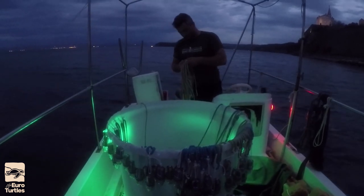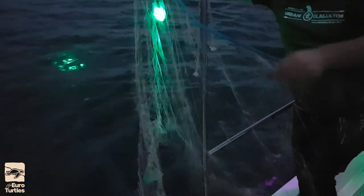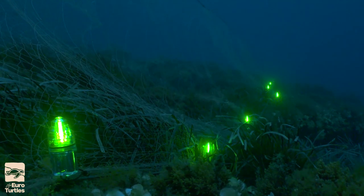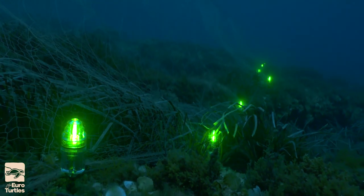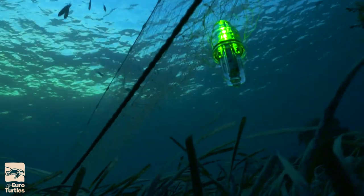But what if we can show the turtles where the net is so they can avoid it? The LIFE Euroturtles partners in Croatia and Slovenia are experimenting with the use of LED lights to make the nets visible for sea turtles, illuminating them during the night. Greater visibility should help reduce turtle bycatch.